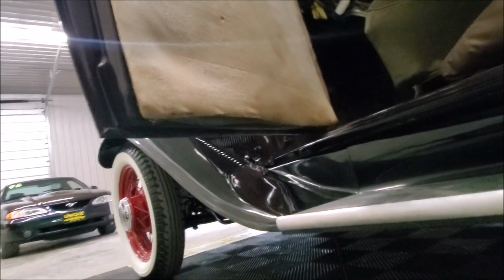Take a peek at the inside here. It's a very solid car as well. There are no signs of any bubbling or anything that I've been able to see anyhow. See, the bottoms of the doors are in good shape.